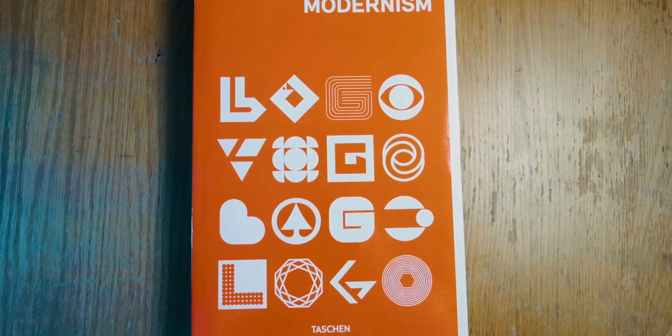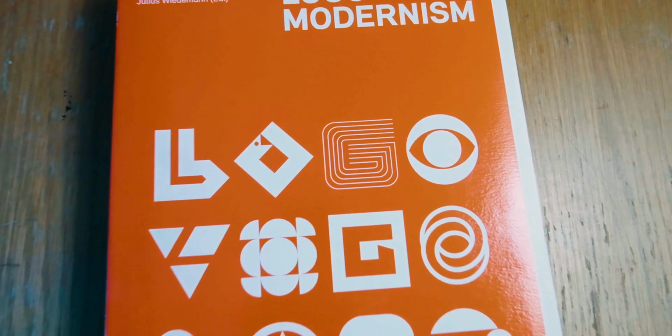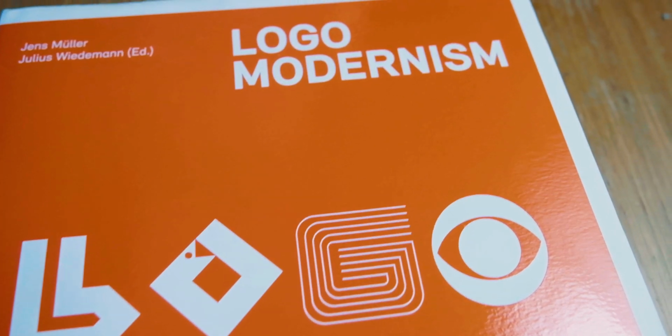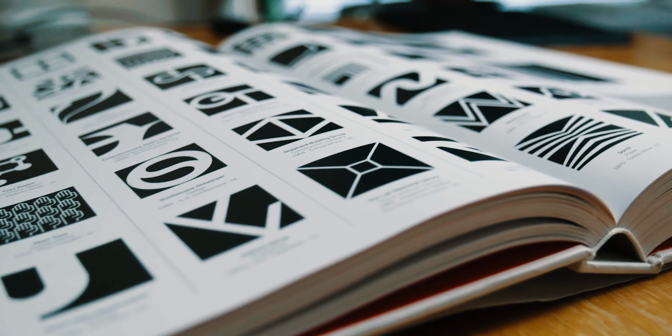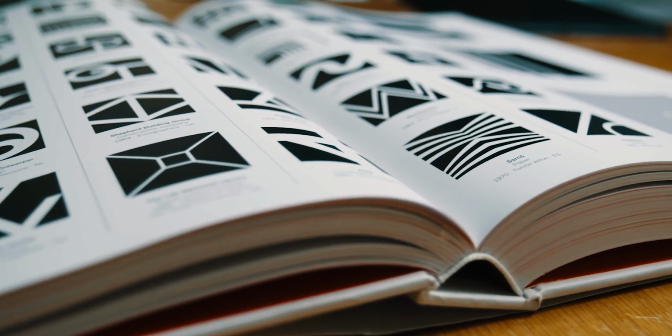The next book, which I can't actually have on camera because it's massive, is Logo Modernism. Now this book is huge and it became really expensive and then really popular, might I say, after one of the videos that I made. Logo Modernism is a book about modernized logos or modern logos from the last century, a lot of which were created without computers, so people are using very simplistic designs and using them as logos. It's more focused towards icon logos rather than typography logos.